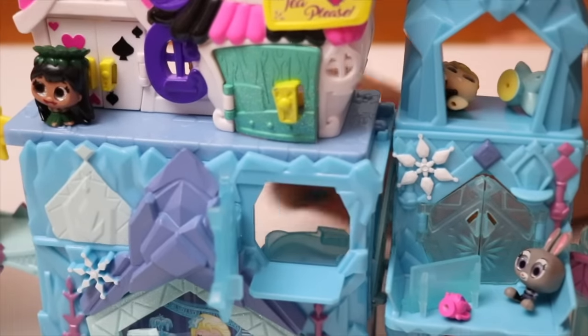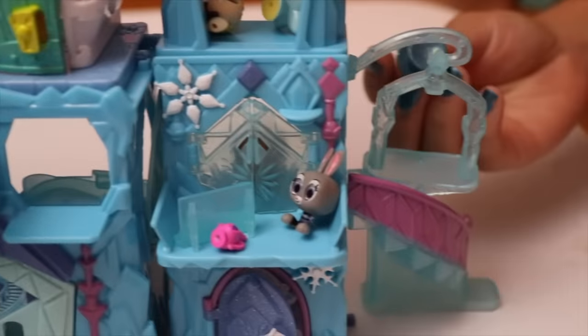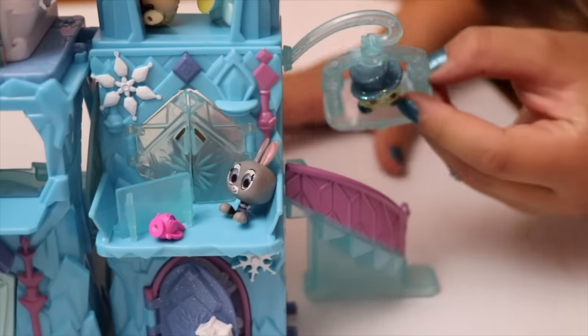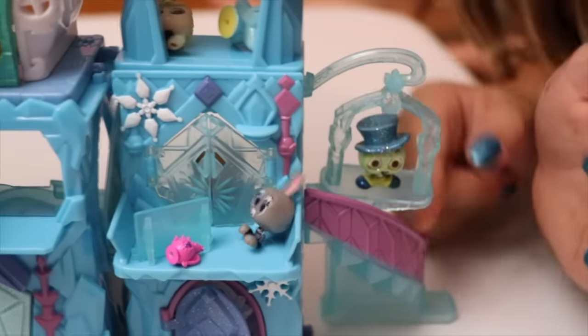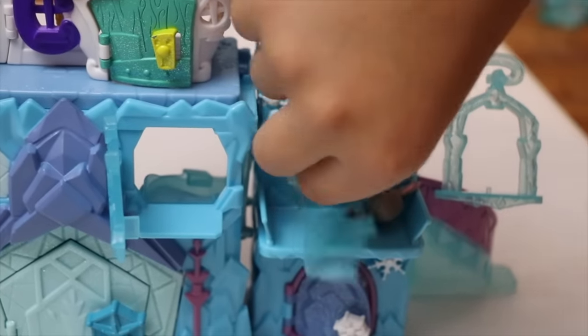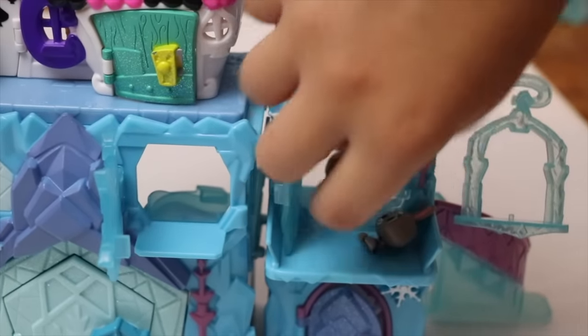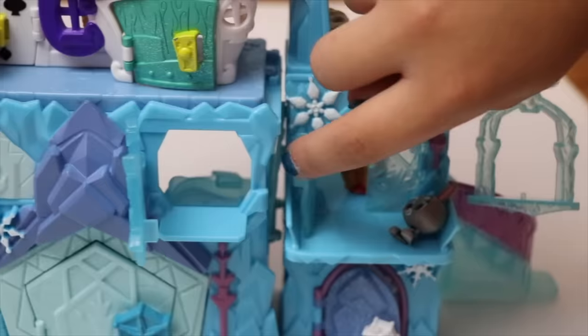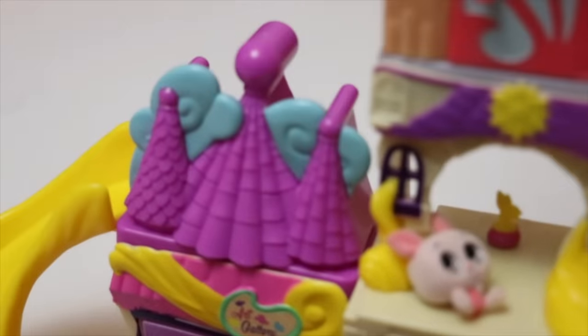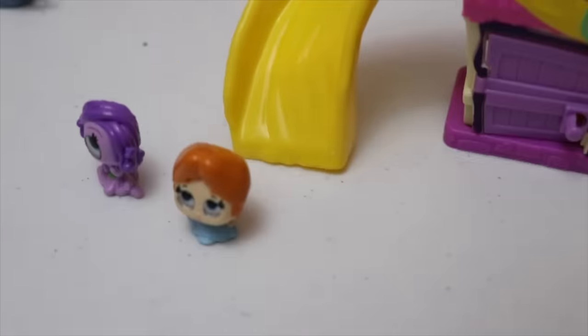That's so cool. And then there's like a little, like a swing? Aww. With stairs, so you can get on the swing. Woo! Go on! There's more secret doors all over, like right here. Snowflake door. And down here with Rapunzel, it looks like there's a secret door too. Really? Yeah. Ooh. Secret door. And then this one leads to the slide.